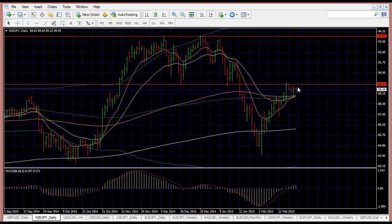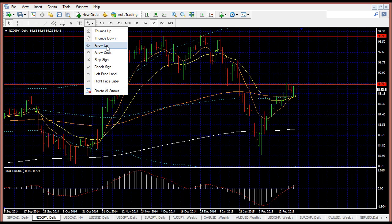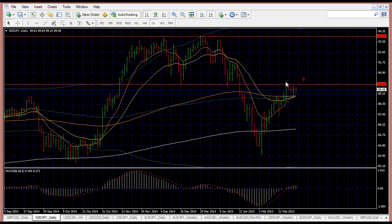But for now, this zone is still going to be an area of rejection. So I will not do anything right now until it clearly closes above the area. Then I'll be looking for opportunities to buy. So this will be my trade plan. What I'll be doing is placing an arrow somewhere over here until it has clearly broken above the area. Okay, so this is the analysis for New Zealand yen.